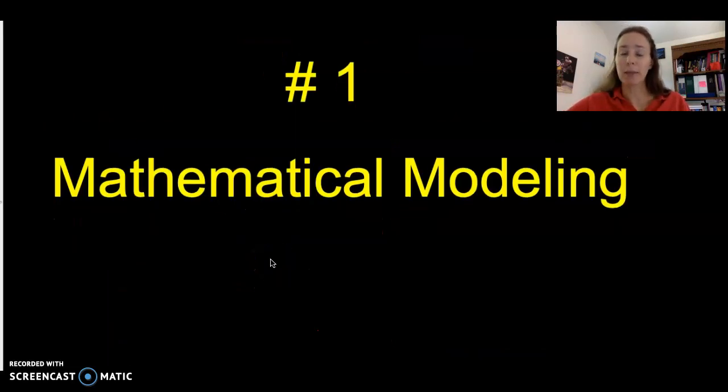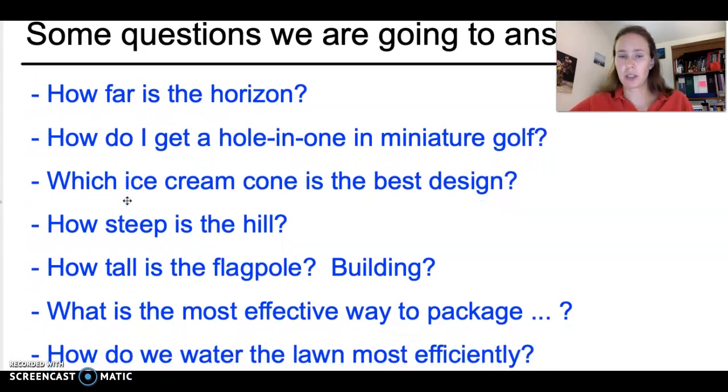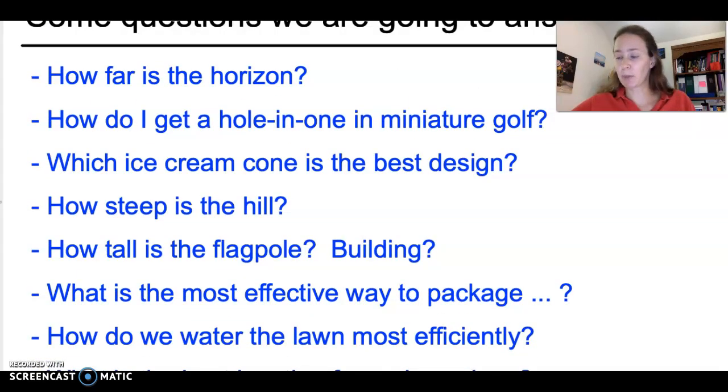And the last thing that I like to mention is we do a lot of mathematical modeling in the class, and we answer real life questions that have everything to do with geometry and are tons of fun and super challenging to try to wrap our head around. So that's something that'll be interspersed throughout the year.